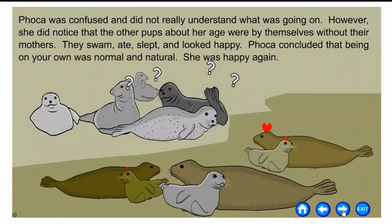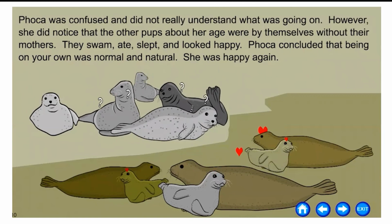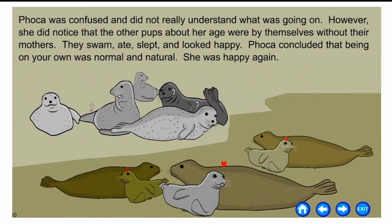Foca was confused and did not really understand what was going on. However, she did notice that the other pups about her age were by themselves without their mothers. They swam, ate, slept, and looked happy. Foca concluded that being on your own was normal and natural. She was happy again.